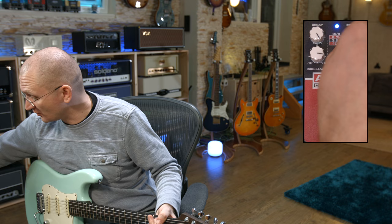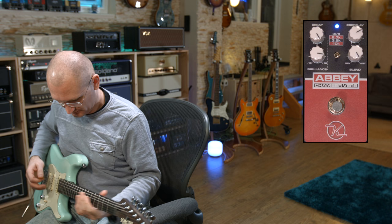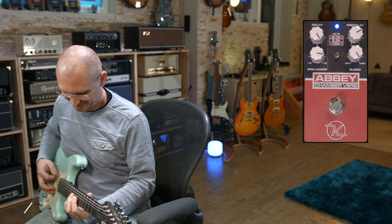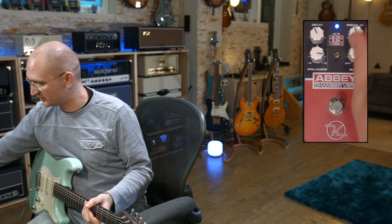Here's another cool thing you can do. Crank it up all the way, get the volume pedal down, and do a nice swell like this. I think it is a very, very creative pedal. So last thing we're going to do, actually dial in a decent one, like something that works as a normal reverb.